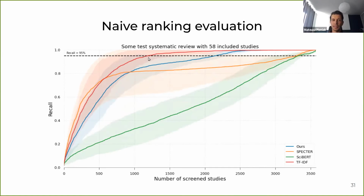Actually, if we take a look at the higher requirement, which is like recall 100%, we actually end up in the same way. So our blue line and the red line end up in a similar point of number of screened studies. And for example, Spectre, which is a different idea, builds embeddings over the citation network. So if they have one study and one study cites another study, they think that they're close, but if they are far away in the citation network, they should be far away in the distance, in the metric space. So the distances should be higher. This is another idea of the Spectre.